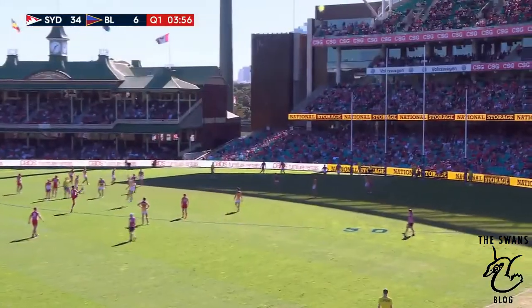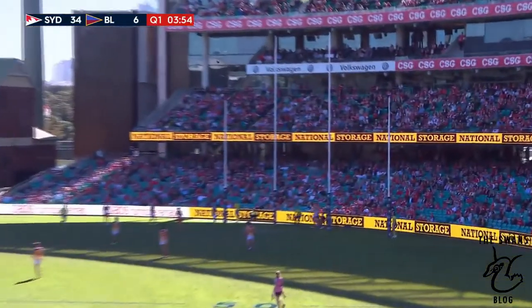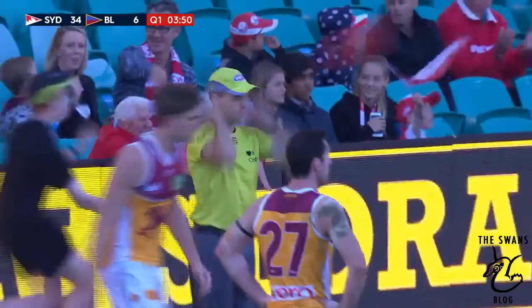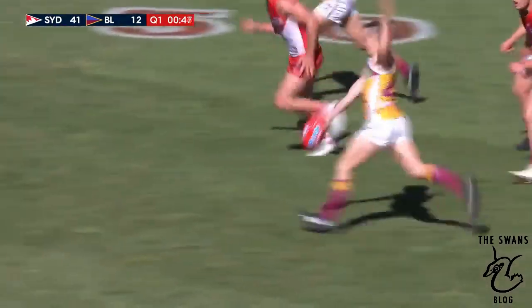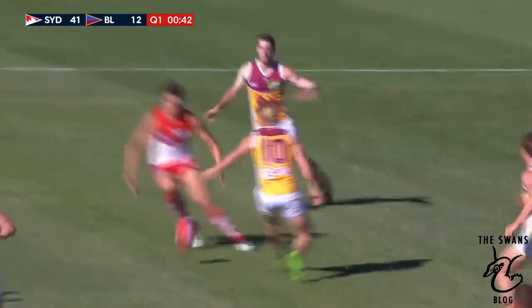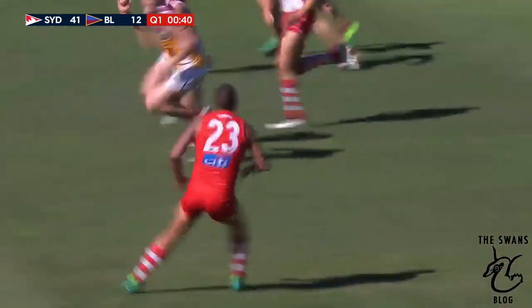Game number 50 for Callum Sinclair, the former Eagle, joins the list of goal kickers for the Sydney Swans. There's 6 of them. Made a contest. Taylor angles the pass in, a bit heavy for Leicester. Back up from Rich, but it's got through the cracks to Sinclair.